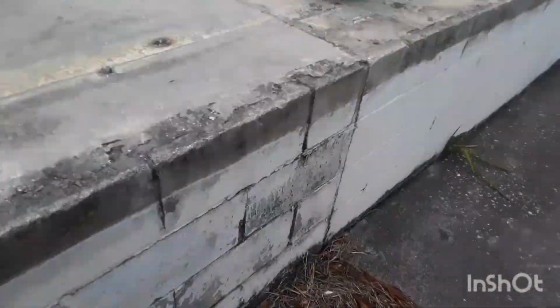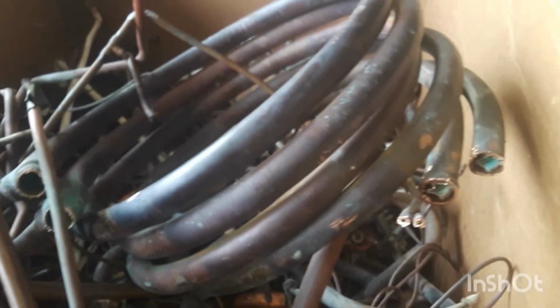Two propane tanks. Oh yeah, not a problem. Little brass pole. I'm in love with the stripper. Silver Scorpion, scrapping Scorpion. This is what I was talking about last night. This comes out of a pool heater. It's all copper, then the inside's brass.